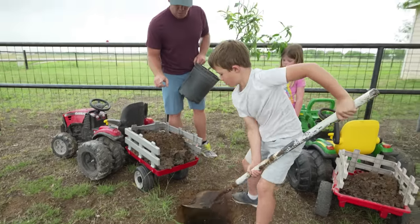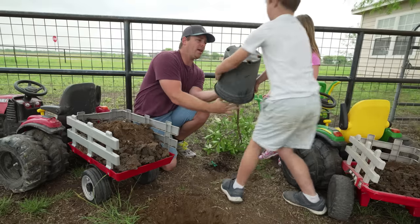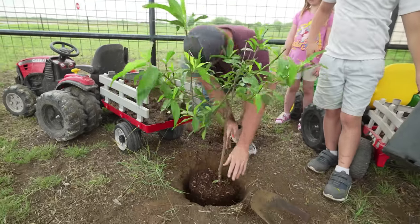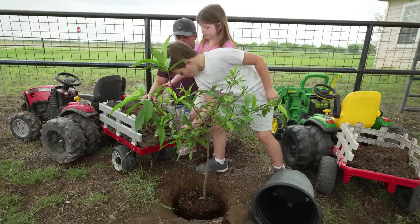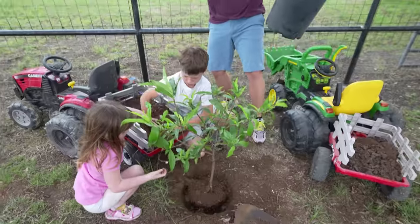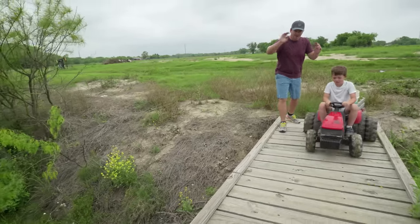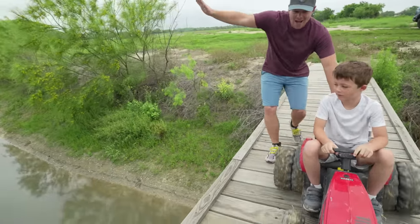I think that's the last scoop, Hudson. Perfect. I think it's ready for the tree. You ready? Hudson, pull that off. There you go. Perfect. Now let's set the tree in there. Oh, that's perfect. Guys, all this extra dirt we have, throw it in the hole. All the extra dirt we've been saving up. And then after that, we gotta get some water to pour on this thing. Come on, Hudson, go, go, go! Keep going a little bit more, and stop!